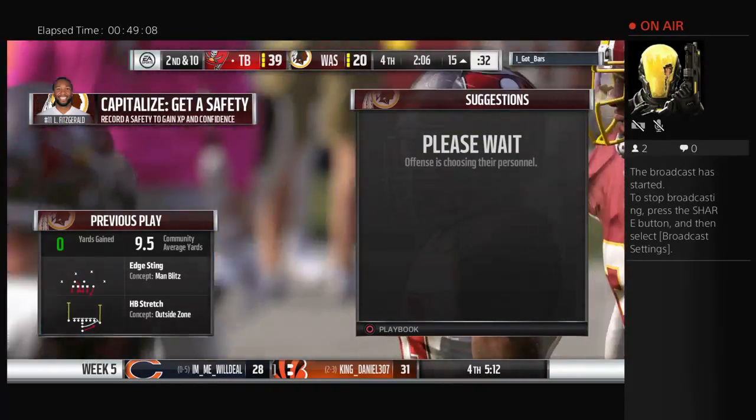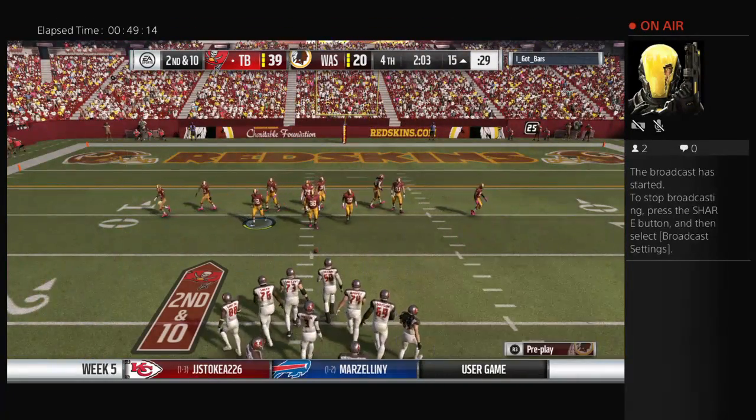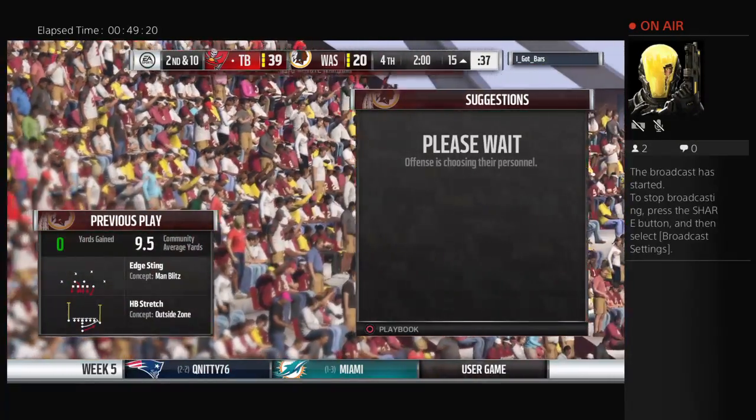Well, he was stopped on that play, but he's had plenty of carries all afternoon. Every now and then the defense is going to win one, but I don't think they'll shy away from handing it to him the rest of the game. Time for a break. We'll come back and see this one out after this.